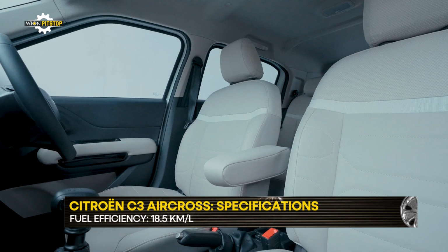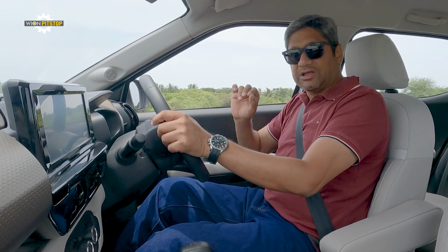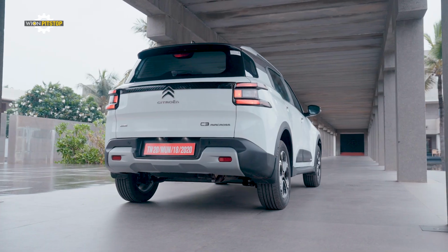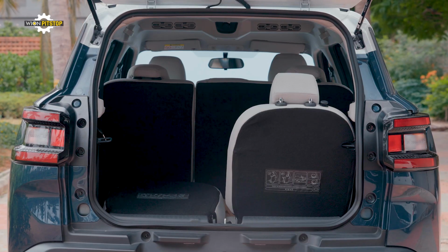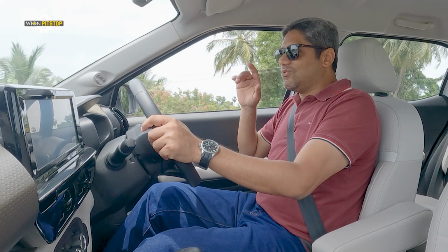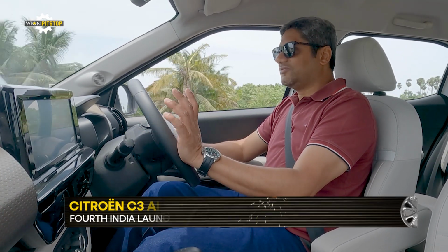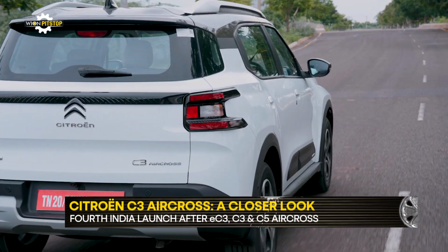But what Citroën has done with the C3 Aircross is address a category which has great potential. This gives you the desirability of an SUV body shape with the practicality and the flexibility of an MPV with 3-row seating. So that's a game which largely nobody's playing in a very serious way right now. Citroën can definitely make a mark in this space.